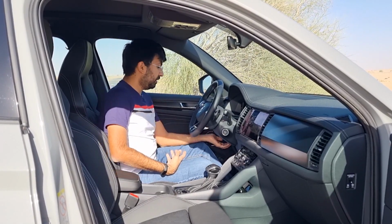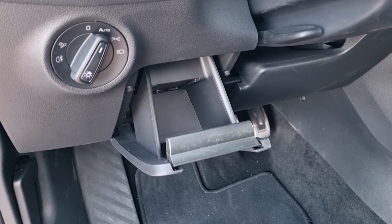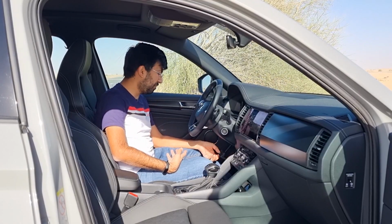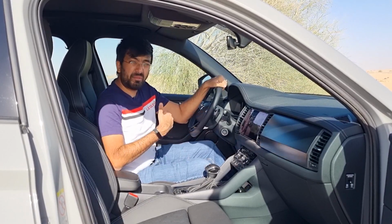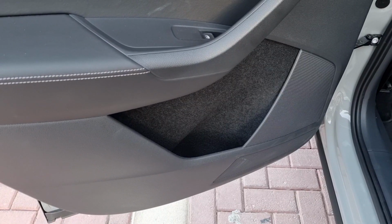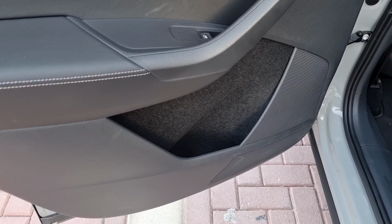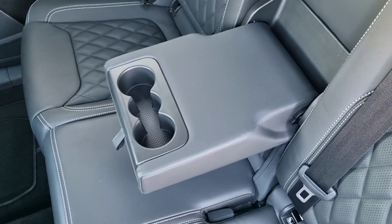And there is also another storage given on the left side underneath the steering wheel, where you can put your phones and wallets, not just phones but probably your wallets and cards. And in the back, in both the door cards, you can easily put 1 to 1.5 liters worth of bottles, some more storage on the sides. There are also 3 cup holders given in the center armrest.